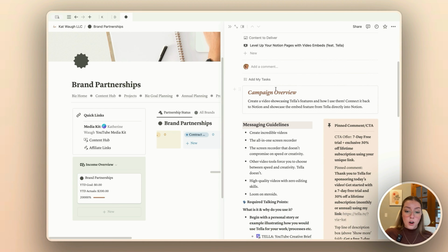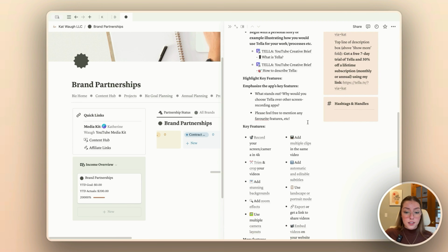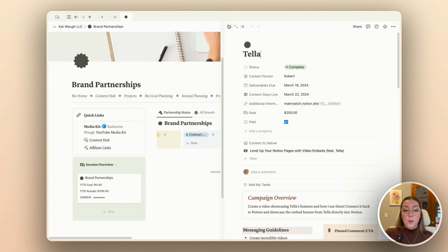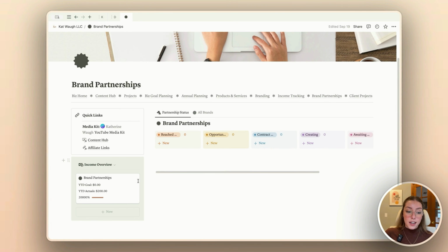So below that, I write down all of the information for the campaign. I can keep track of the pinned comments here, any messaging guidelines that I was given, and then also what the deliverables are, any tasks that are associated with the specific brand partnership, and then any additional information that I want to keep track of here. So when I do get brand partnerships, I love using this because it does help me keep a really good track of what is going on, because they can feel kind of crazy when they do happen. And then again, over here, I have a little income overview of how things are going with brand partnerships. As I said before, I don't really rely on brand partnerships. So because I had one brand partnership, my percentage is crazy high, which I love to see, but maybe that'll be something for the future.